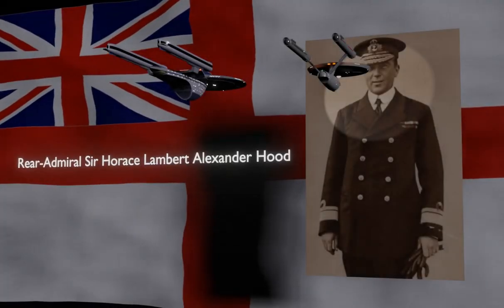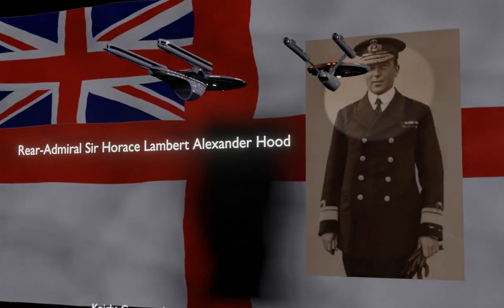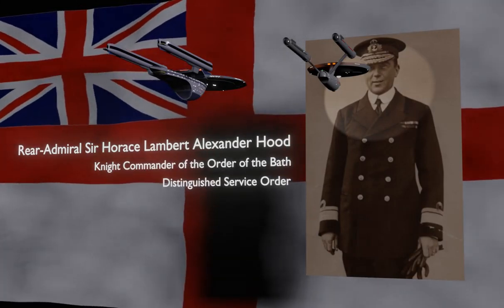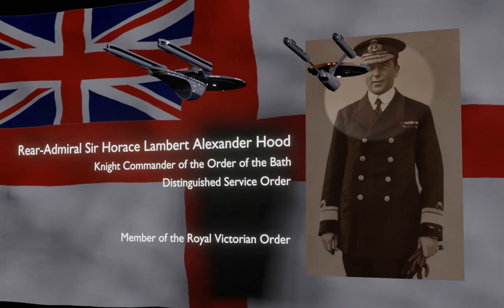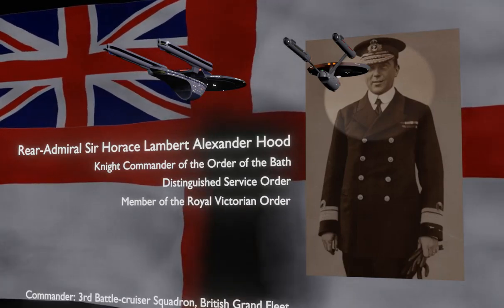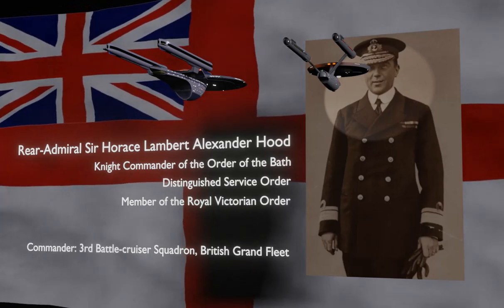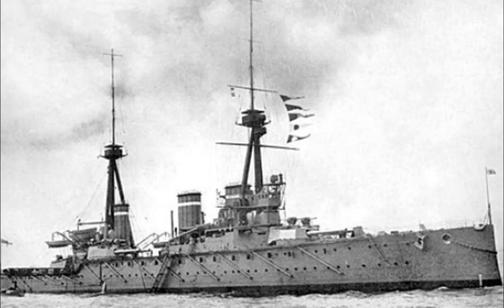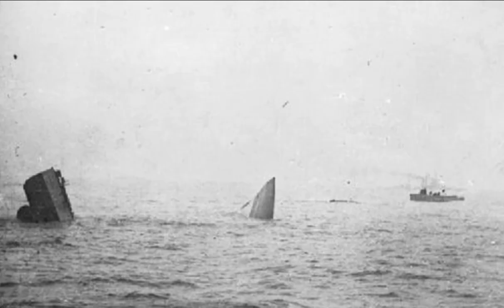Rear-Admiral Sir Horace Lambert Alexander Hood, Knight Commander of the Order of the Bath, awarded posthumously, Distinguished Service Order, and member of the Royal Victorian Order, commanded the 3rd Battle Cruiser Squadron at the Battle of Jutland. His flagship was HMS Invincible. So far, so good. An exemplary naval career ending abruptly in battle and flame.